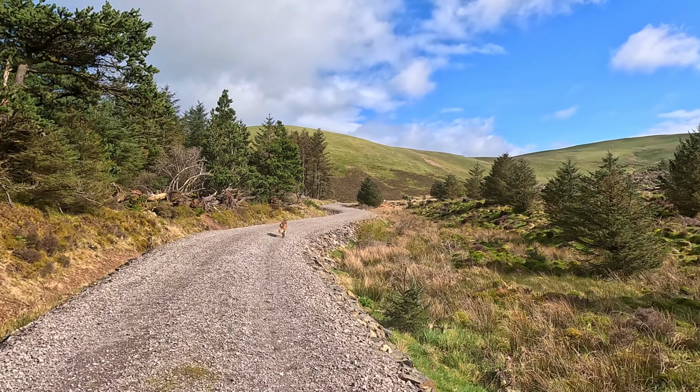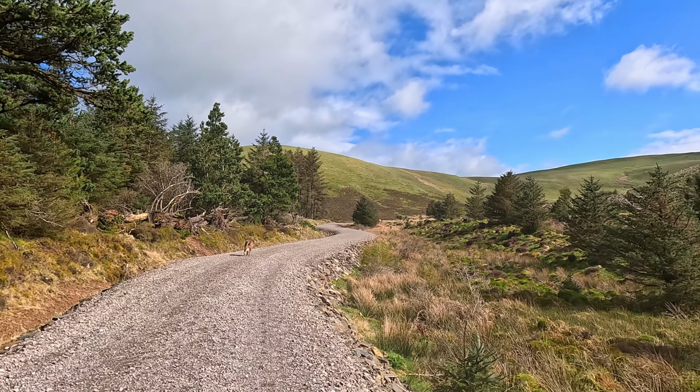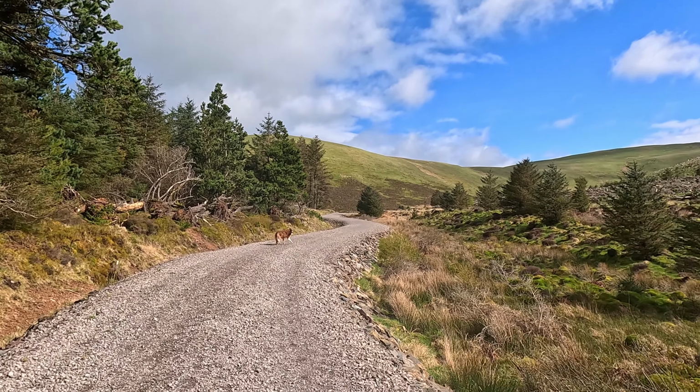Forest road. This wasn't here, what, 3 years ago? Yeah. When they cut the trees down around Sharp Knott, they put this in.